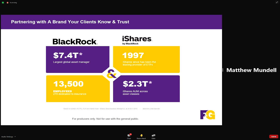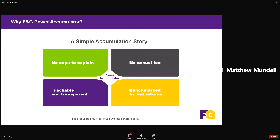What it does is it tracks BlackRock ETFs, iShares ETFs. Something like 20% of all investors have a BlackRock ETF or have in the past. ETFs are very popular. You're talking about 30-50% of clients, depending on the age you'll be talking to, probably already invested in ETFs. They understand how they work. They're trackable, super transparent, very simple to understand, right? So we've been very fortunate to have this relationship with BlackRock and their expertise.